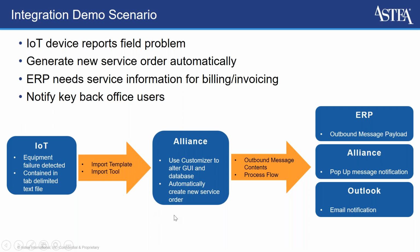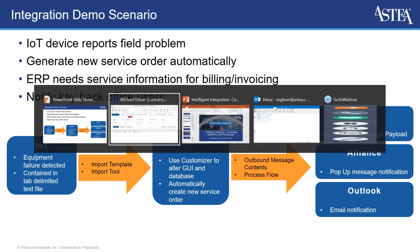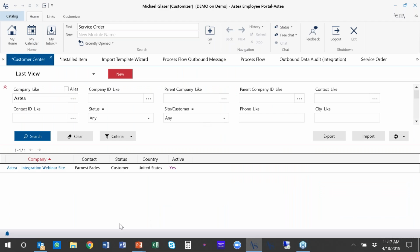And within Alliance, we're going to talk about this customizer tool to be able to alter the GUI. I'm going to add a new element to the database and create a process flow that, when I import this data, automatically generates a new service order. In addition to generating the new service order, I have the ability to notify users internally that are looking at Alliance through a pop-up message, but we're going to push a payload out to a simulated ERP platform. And I'm going to talk a little bit about how we then see these notifications as well via email.